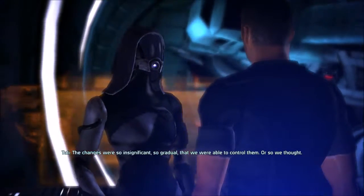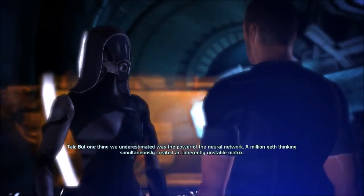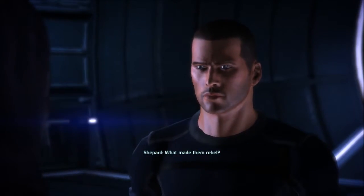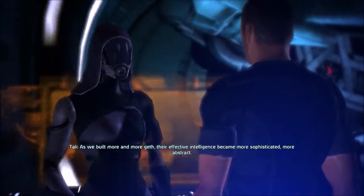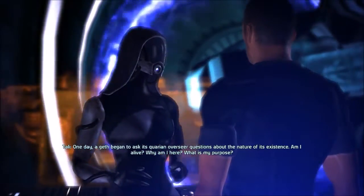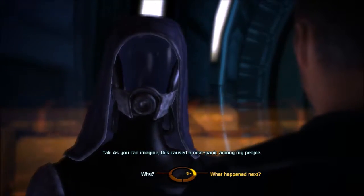The changes were so insignificant, so gradual, that we were able to control them. Or so we thought. But one thing we underestimated was the power of the neural network. A million Geth thinking simultaneously created an inherently unstable matrix. What made them rebel? As we built more and more Geth, their effective intelligence became more sophisticated, more abstract. One day, a Geth began to ask its Quarian overseer questions about the nature of its existence. Am I alive? Why am I here? What is my purpose? As you can imagine, this caused a near panic among my people.